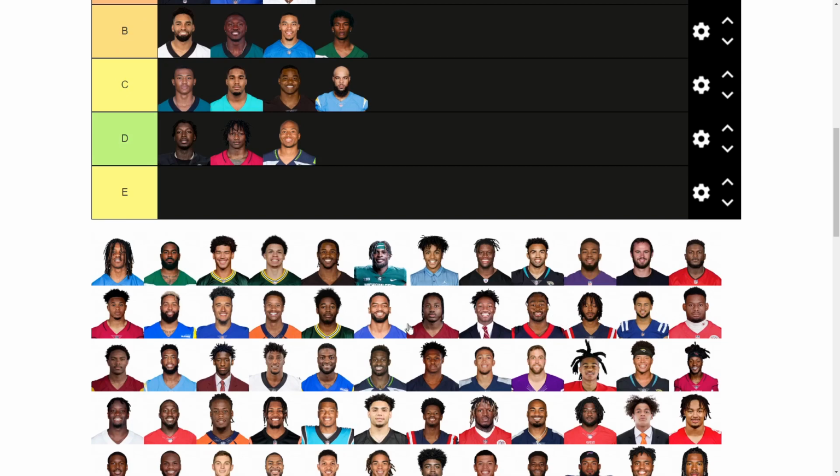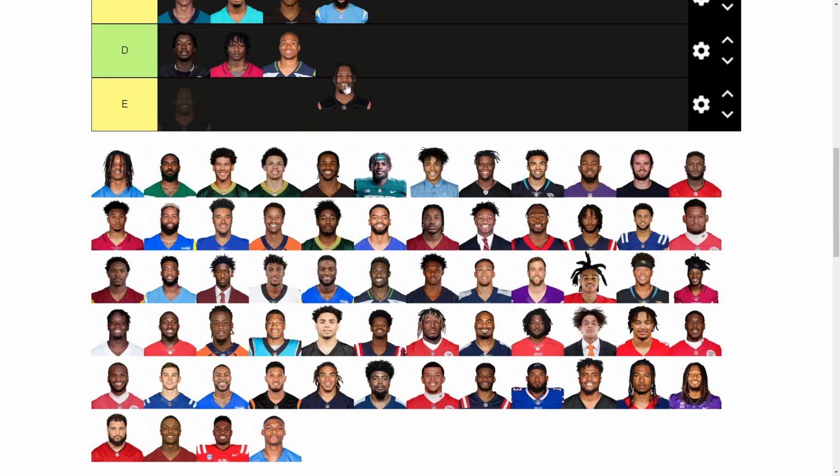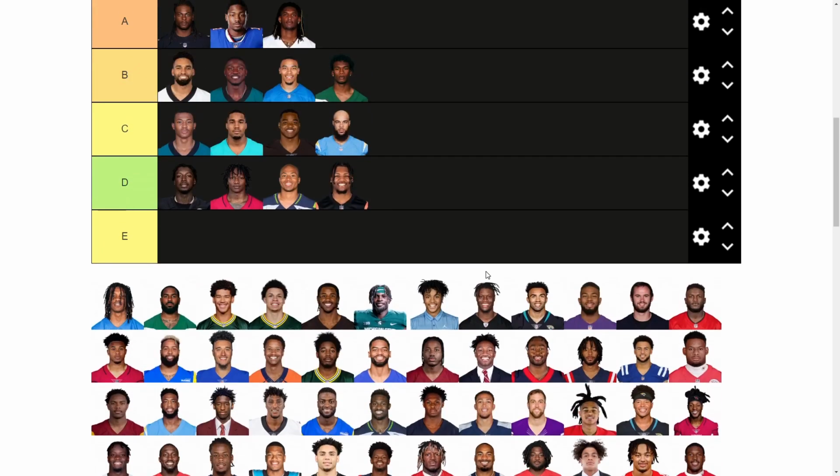His target share is not actually that massive. He ends up receiving a target share around 20%. It's certainly good enough for him to put up elite numbers given how efficient he is and how efficient Joe Burrow is. So I actually find myself drafting him ahead of this projection. I think he deserves to be in this tier, if not maybe in C tier, despite my projections. I'm going to want to actually go take a double look at those projections because I actually think I would put him in C tier with these guys.